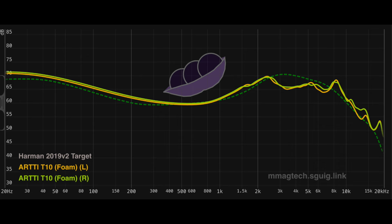Now, the timbre isn't the most natural. It has that light sizzly feeling from the planar, a slightly V-shaped sound.